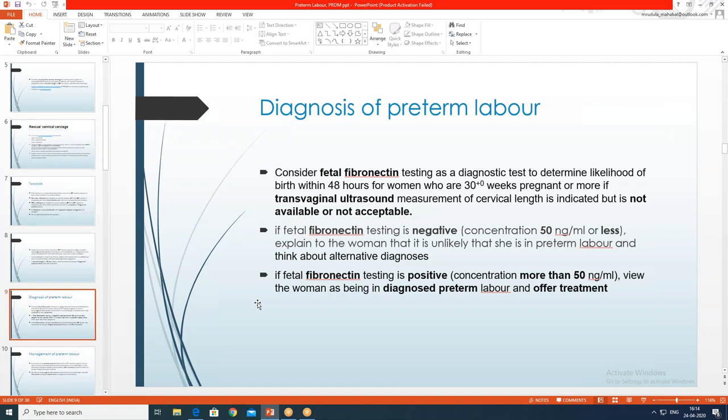If it is not available or the patient is not willing, then go for the fetal fibronectin. Now, the fetal fibronectin significant value is more than 50. Okay, so it is a diagnosed preterm. Ultrasound cervix length less than 15 mm, fetal fibronectin more than 50 nanogram per ml. So these are the diagnosed preterm labels.